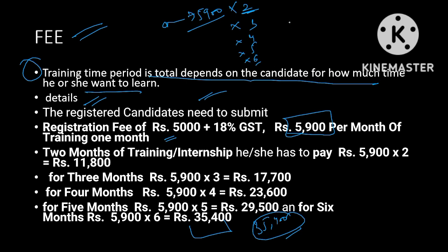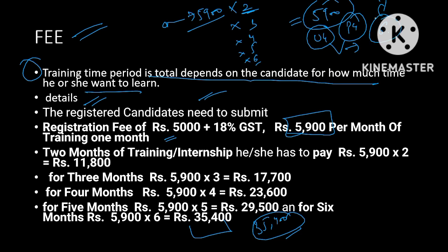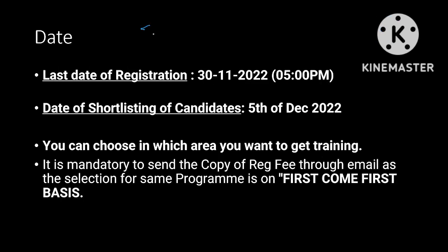Most probably, I think for pharma students, 1 month training is quite sufficient, because if you are a UG or PG holder, you know what kind of things you want to learn, what kind of instrument you want to learn. If you want to learn all these things, then you have to go for the long 6 months of training. But I think 1 or 2 months of training is quite sufficient for you, because I know there is a 75% attendance issue in the colleges. So I think 1 month training is enough for you.